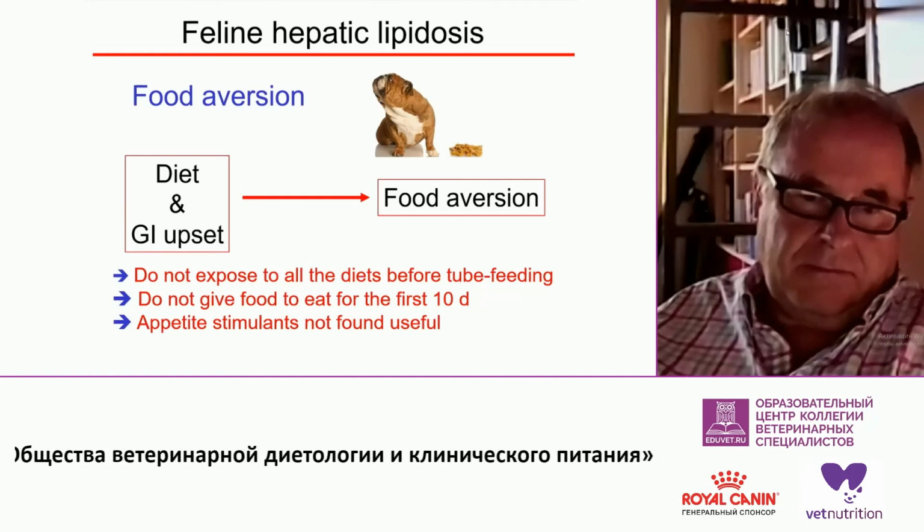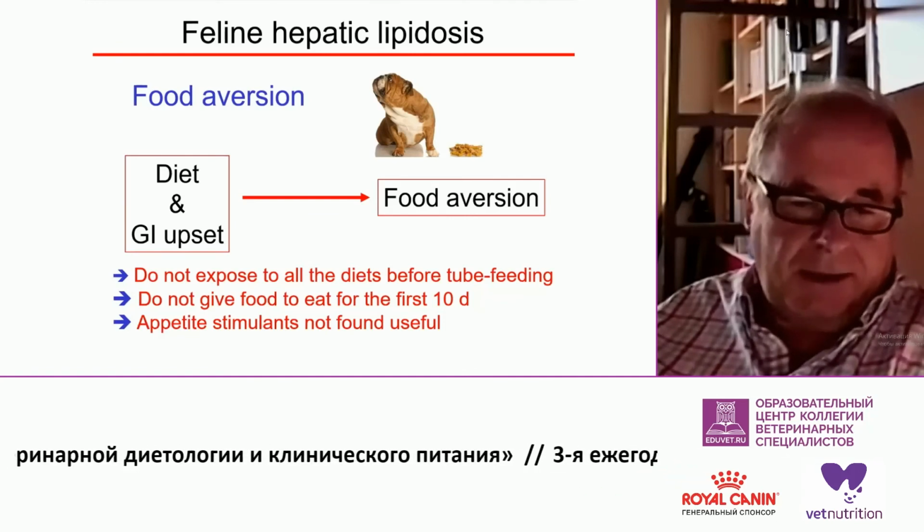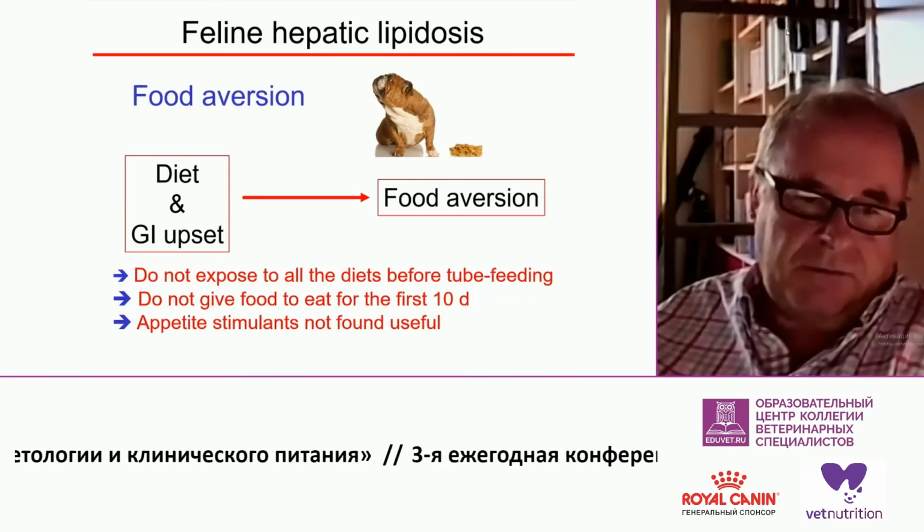And the big issue, as I mentioned to you, is that when you're aversive to one diet, you're aversive to that diet for a long time, even after you recover.